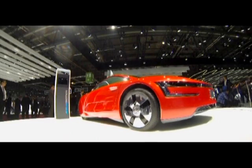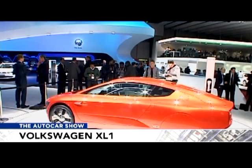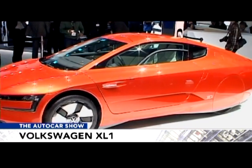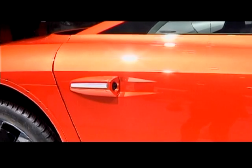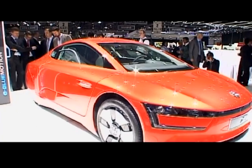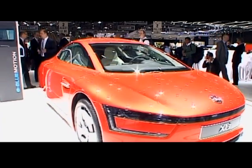The XL1 is obsessed with efficiency. Its low stance and smooth design are focused on aerodynamic efficiency. The narrow Michelin tires, the covered rear wheels and cameras instead of rear view mirrors help achieve a drag coefficient that's less than 0.19. You see, most cars struggle to get below the 0.27 mark.